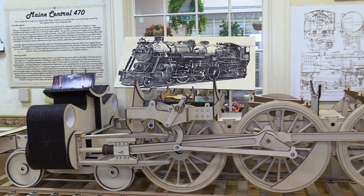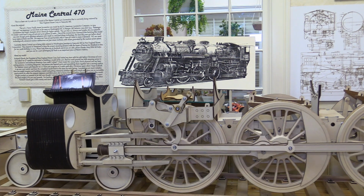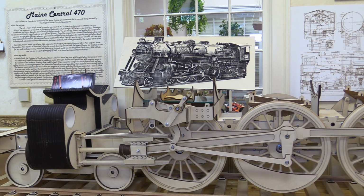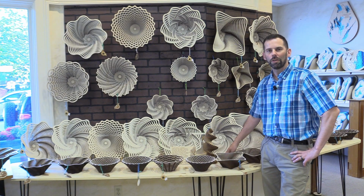As a fun bonus, we have a mini Craftsmanship Museum full of some of my best wood carvings, lathe work, and other woodwork, including brass musical instruments made from wood. Let's take a closer look at some of our great product lines.